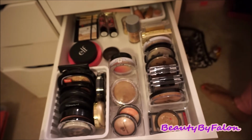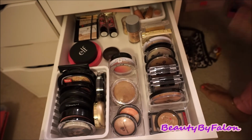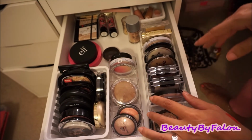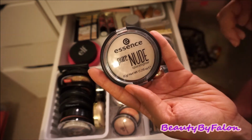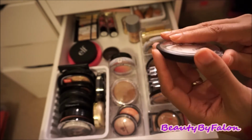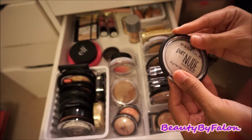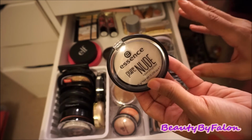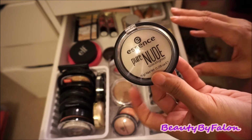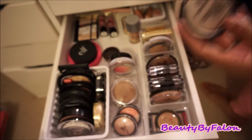I like cream products for the summer, so I'm going to pull those. I got this Essence Pure Nude Space Lighter, so I'd like to use this one too. It's very subtle. It's not too overpowering. You can use it for the daytime, so I'm going to be using that one.